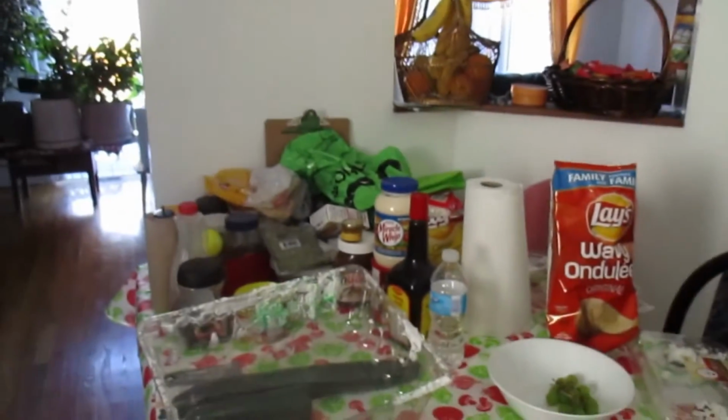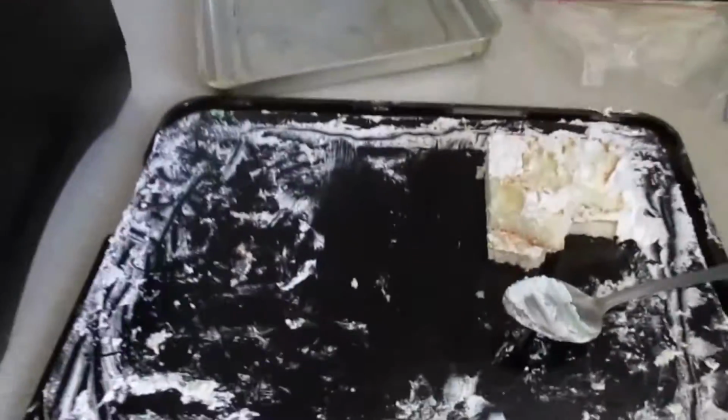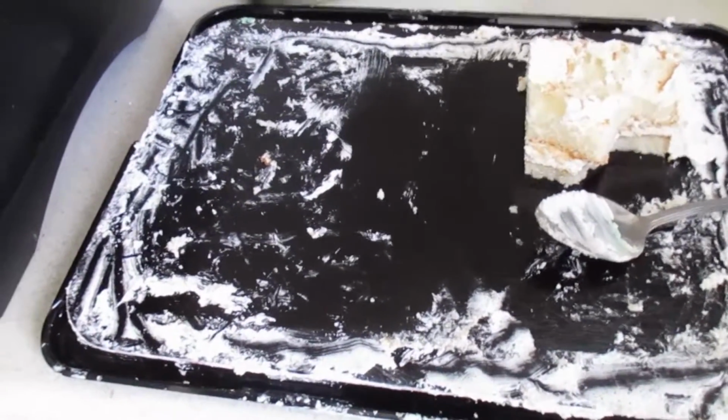Here, what was I covering? Wait, I don't think I covered the microphone because I'm still not vlogging. Let's see, we have cake. Here's my cake. I didn't vlog my cake, even though it was all eaten. It's like a vanilla cake. You can't see the top. Yeah, it's vanilla.